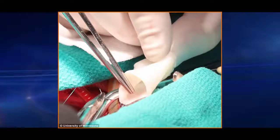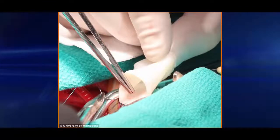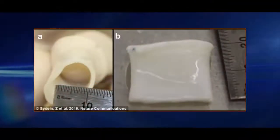To generate the sections of artificial artery, a team at the University of Minnesota used skin cells taken from sheep and grew them in a specialized tube system, which fed the cells with nutrients, prompting them to develop into connective tissue. Following weeks of growth, the sheep cells were then washed away, leaving just the structure, a rubbery scaffold of connective tissue.